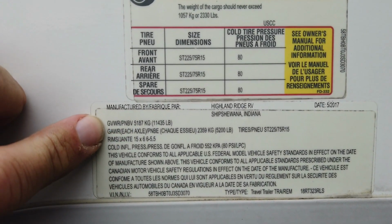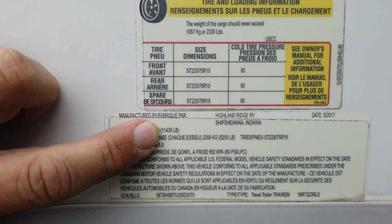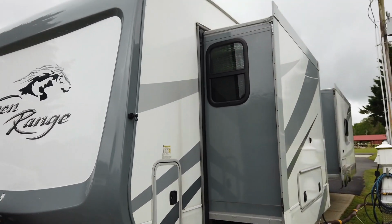So you need to be looking at the gross weight. This number right here, 11,435 pounds, is the gross vehicle weight rating. That's the number you need to have in mind that your camper weighs when you're looking for a tow vehicle. That's where people make mistakes.